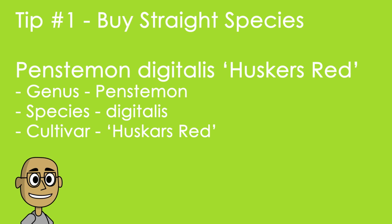First tip is to buy straight species, not cultivars. Cultivars are identified in the plant name, which will always appear the same based on plant taxonomy. In this example, the genus Penstemon is listed. First, the species digitalis appears next and is not capitalized. The cultivar, Husker's Red, appears last and will be in single quotes.